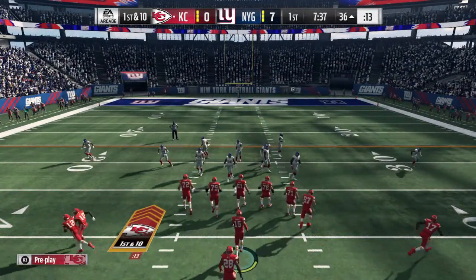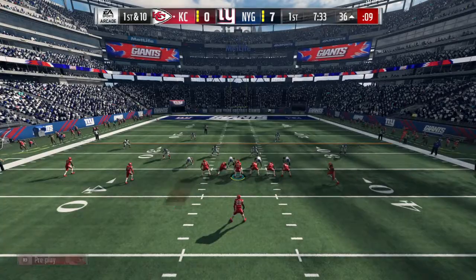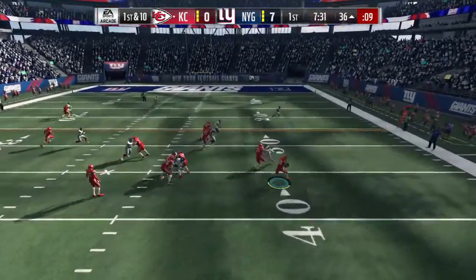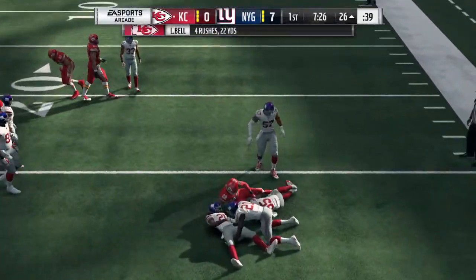I like the look that they just showed there. When you come out in a passing formation, spread things out a little bit, makes it really hard to cover the middle field, doesn't it? Because you got to go out to the perimeter and cover those guys. Yep, exactly. Got some good blocking, too. Helped him pick up the first.